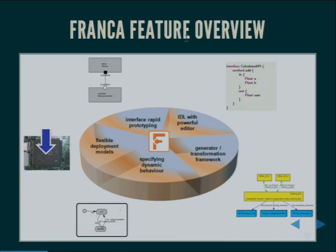And this is especially important if you have large systems, because during this integration of the subsystems, you need to know what the order of events is. It's not enough to have some Word document about this. The other two feature areas we won't talk about today.